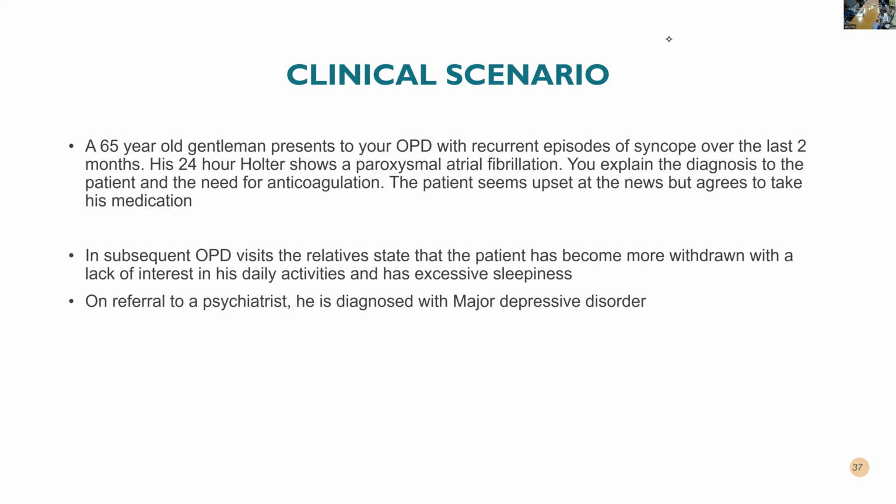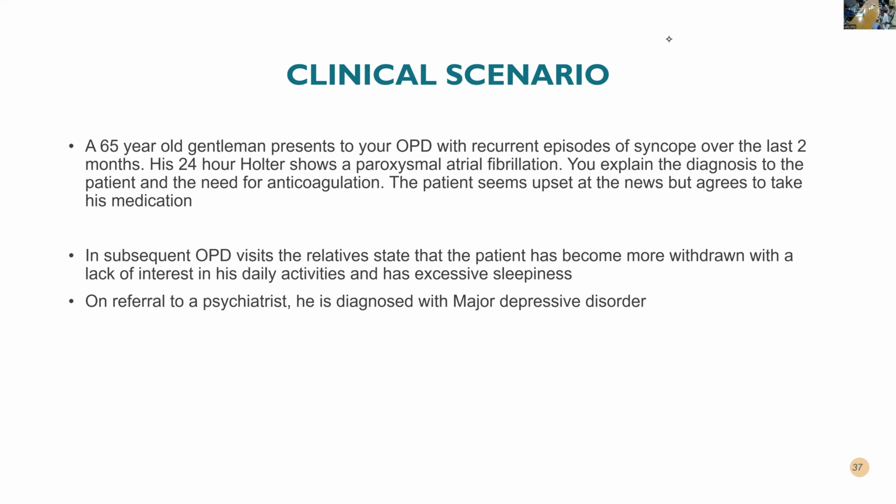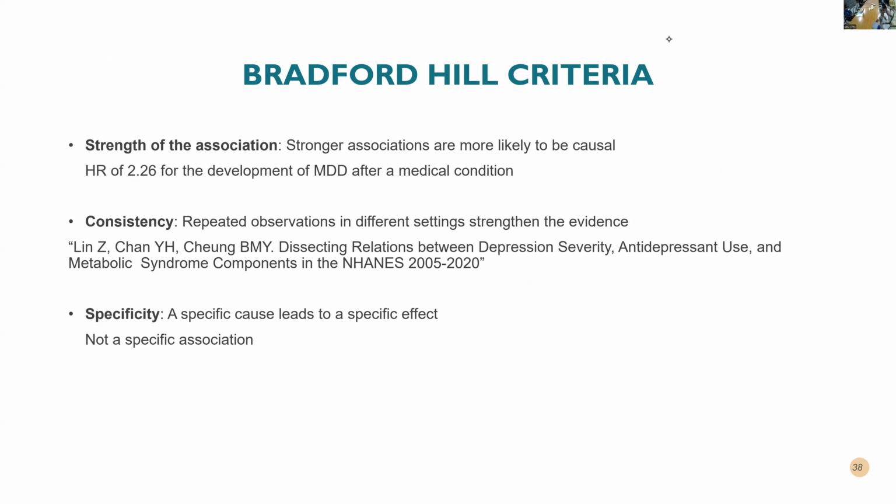Coming back to a clinical scenario where we have a 65-year-old gentleman who was diagnosed with depression after receiving a diagnosis of atrial fibrillation. The questions we wanted to look at were: does being diagnosed with a major medical condition precipitate depression? The second thing we wanted to look at was, are there any specific conditions that have a higher risk? So we look at the Bradford Hill criteria to answer these.